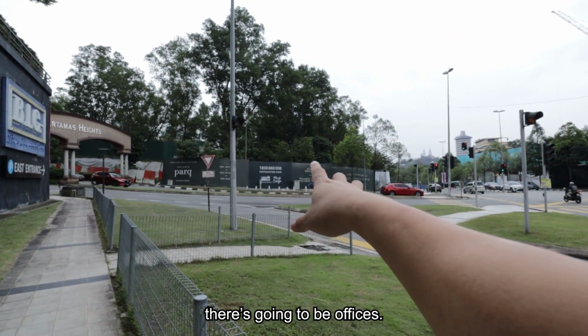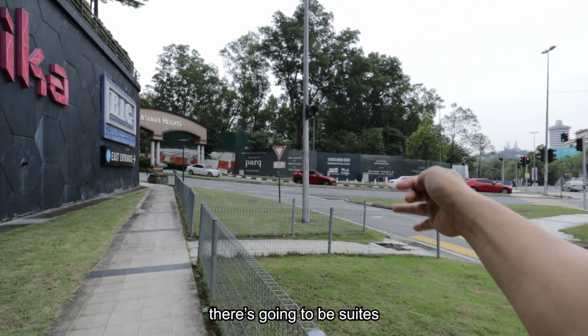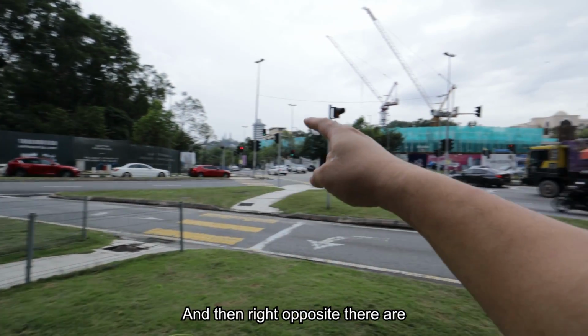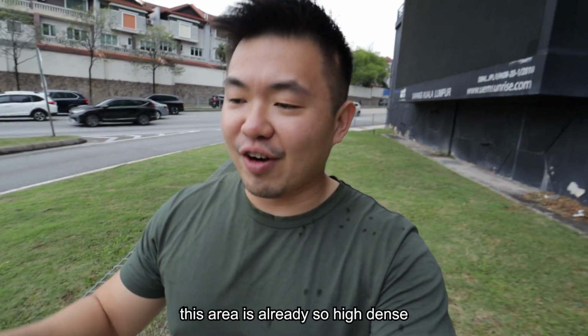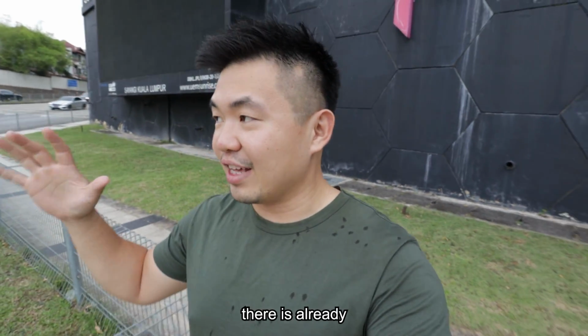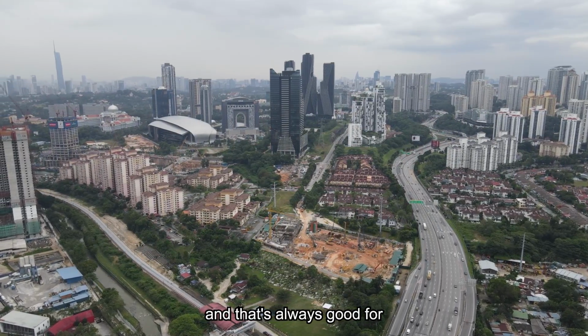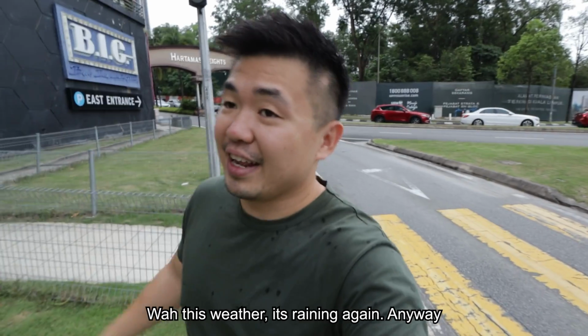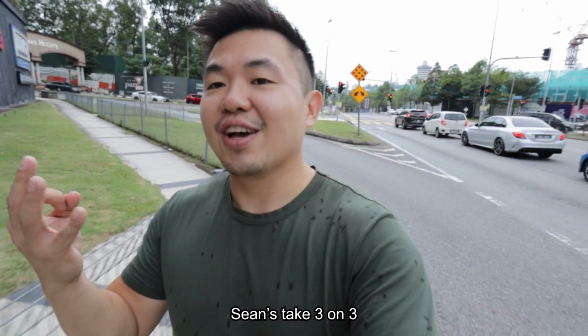Like written there, there's going to be offices, there's going to be the mall, there's going to be suites, which is small offices. And then right opposite, there are also a lot of developments. And just when you thought this area is already so high, with so many high towers, there are still a lot of new projects, and that's always good. With this weather, it's raining again. Anyway, let's find somewhere dry to do Sean Steak 3 on 3.